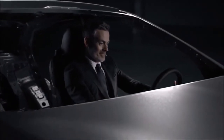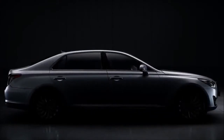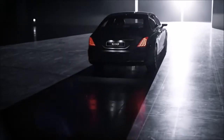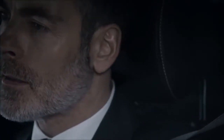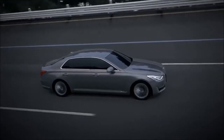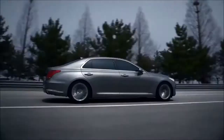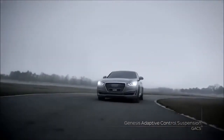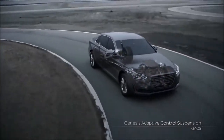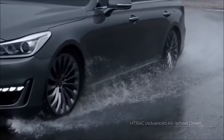It's time to apply what you've learned in the chamber. Feel the impressive performance of the G90 here on the G-Track. The G90 is agile and secure on any road surface. H-Track, the four-wheel drive system, keeps tire traction even on slippery road surfaces.